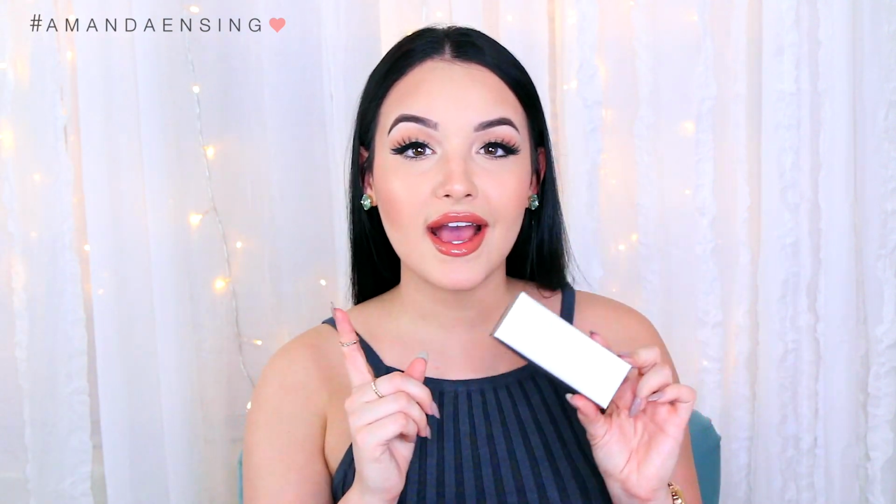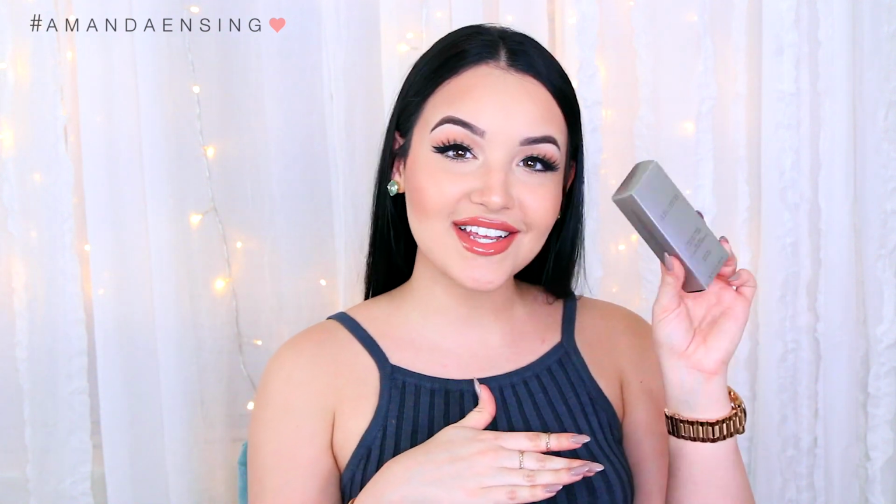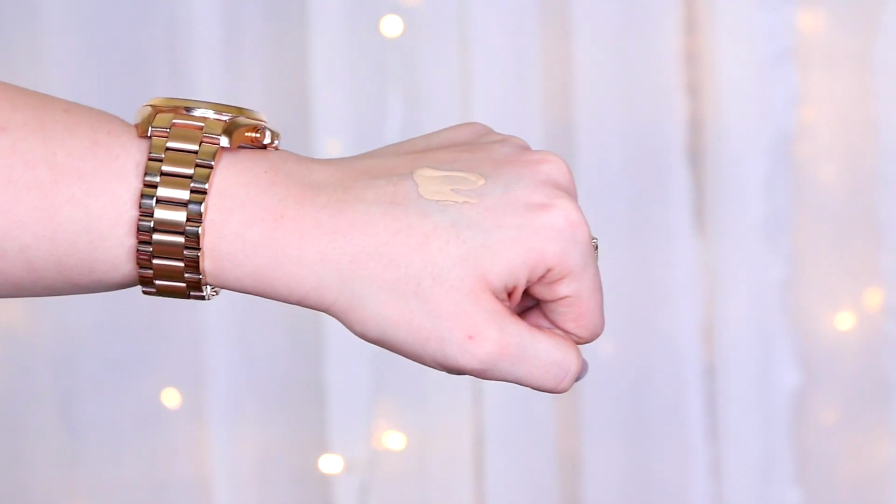I also picked up the new Laura Mercier foundation. I used to really like the Silk Cream foundation years ago, so I wanted to give this one a go, and this is their Smooth Finish Flawless Fluid. I got the color Cashew, which is the same color I was in the Silk Cream. And on the back it says, this long wear oil-free makeup magically blurs imperfections for a smooth, seamless complexion. Lightweight and color true, it offers buildable coverage with a natural matte finish.